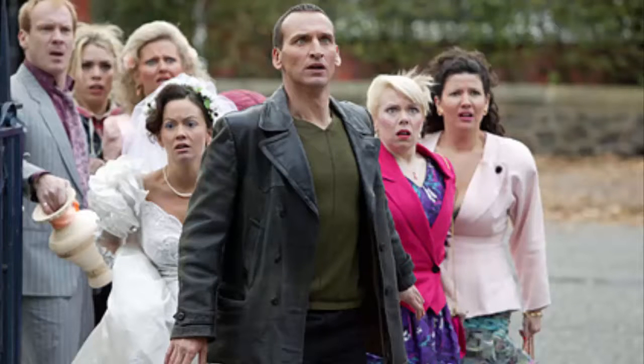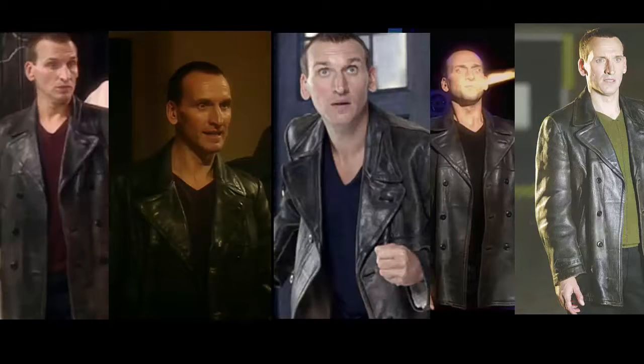Fortunately, once the jacket is dealt with, the rest of the costume is actually pretty easy to put together. The trousers, simple black jeans. The shoes, simple black boots. So the only other section of interest will be the V-neck jumpers, which is what we're going to talk about right now.